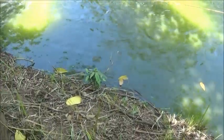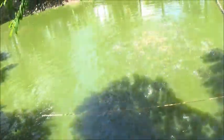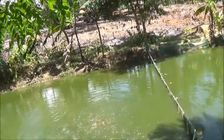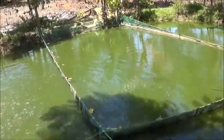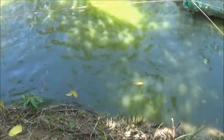Coming down to feed the fish a little. I've taken to feeding them twice a day, once in the morning and once in the evening. Ryan, the dog is eating. Get out of there, swimmer.